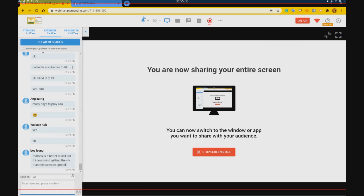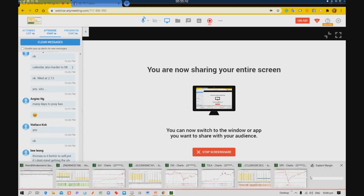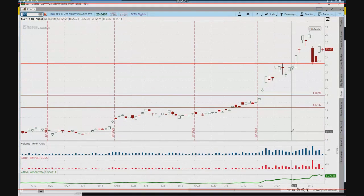There's nothing wrong with selling puts. Good question. My student said, Thomas, I want to sell silver. Nothing wrong with silver. But what is the objective? Your objective is to get silver.